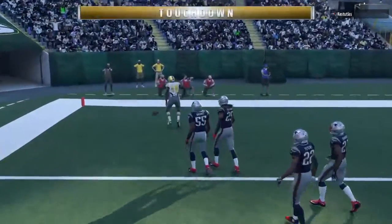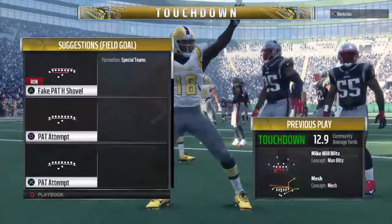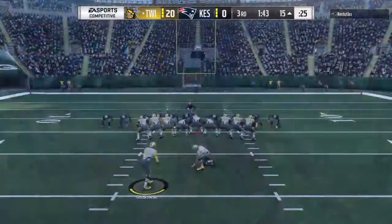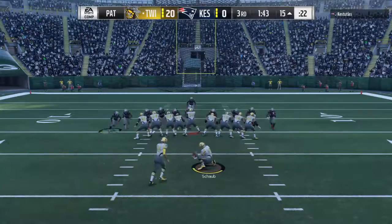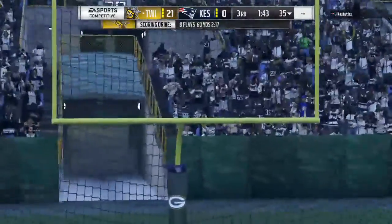And all the way in for the touchdown. A.J. Green, 33 yards. And his guys are going to add on to their lead. Always important to get the first score of the second half. Now you start to pull away a little bit and get some breathing room going.